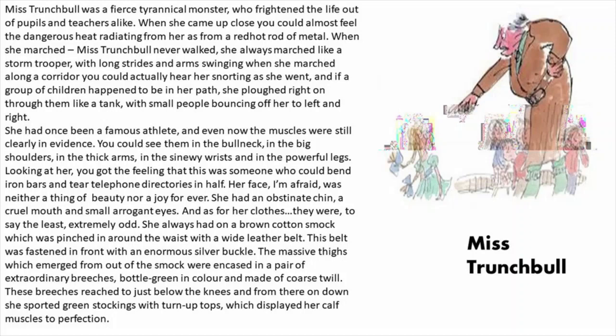Now here is Roald Dahl's description of Miss Trunchbull from the story of Matilda. Miss Trunchbull was a fierce, tyrannical monster who frightened the life out of pupils and teachers alike. When she came up close, you could almost feel the dangerous heat radiating from her as from a red-hot rod of metal. When she marched, Miss Trunchbull never walked. She always marched like a stormtrooper with long strides and arms swinging. When she marched along a corridor, you could actually hear her snorting as she went. And if a group of children happened to be in her path, she ploughed right on through them like a tank, with small people bouncing off to her left and right.